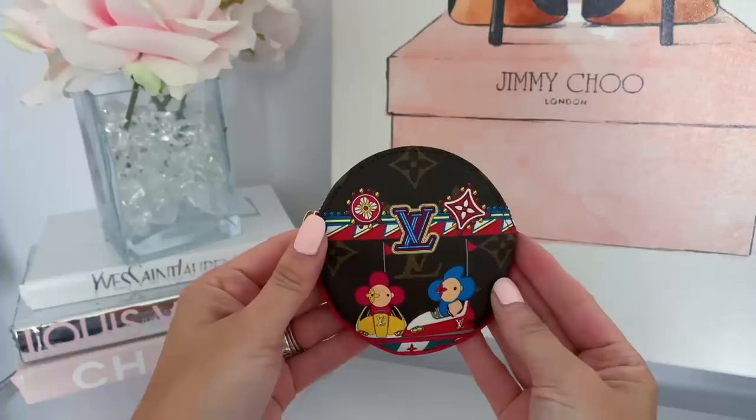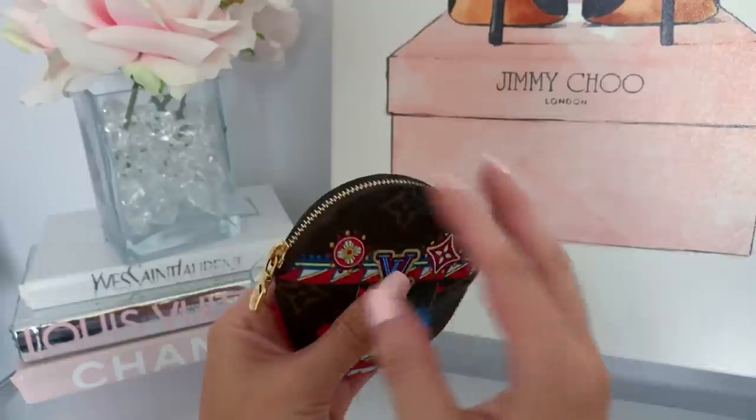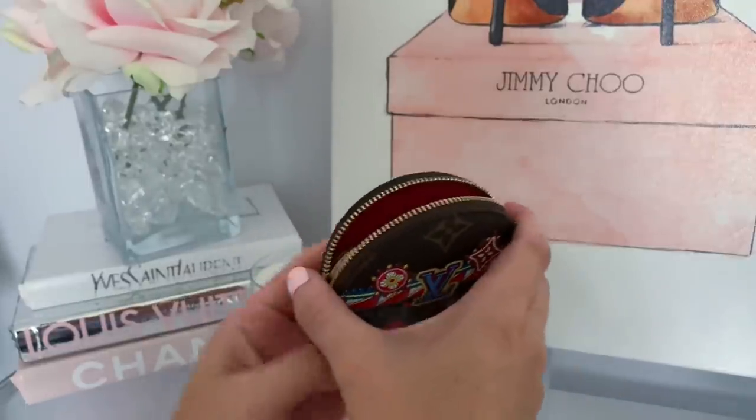It is the Louis Vuitton round coin purse and the Christmas animation right here. How cute is that? It has Vivian on there. I love this piece right here. This is so handy because you can use it for change. You can use it for cash. You can put your AirPods in it. It's really nice and thin, so it fits in a lot.